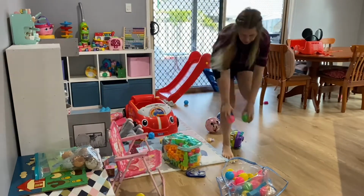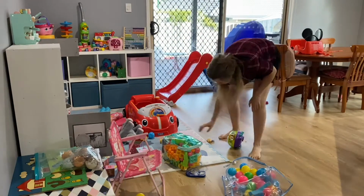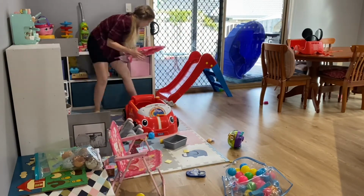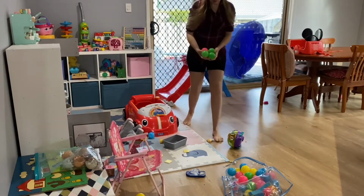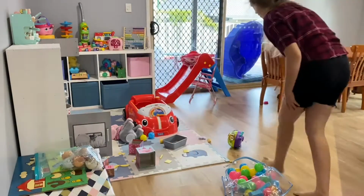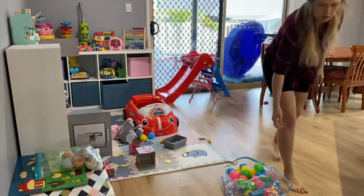So you can't actually see it in the frame right now, but I have a laundry basket that I carry around with me while I'm cleaning, and anything that is not meant to be in the room that I'm currently cleaning, I put it in the laundry basket and then I divvy it up later. So it's a good system for cleaning up all this clutter.